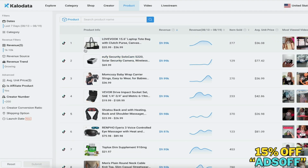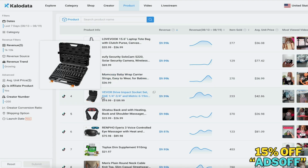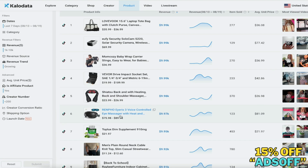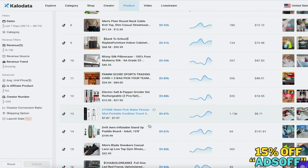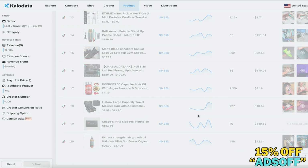And just like that, it's going to pull up a list of products. And right here, again, this is one that I found. I'm doing something similar to it. We've got this voice controlled eye massager. This thing looks awesome. And I guarantee I could do a video on this. This looks like it has some potential. We can scroll down and come to the next page. I'm going to put 20 per page so I don't have to click through too many pages. And we're going to find more products.